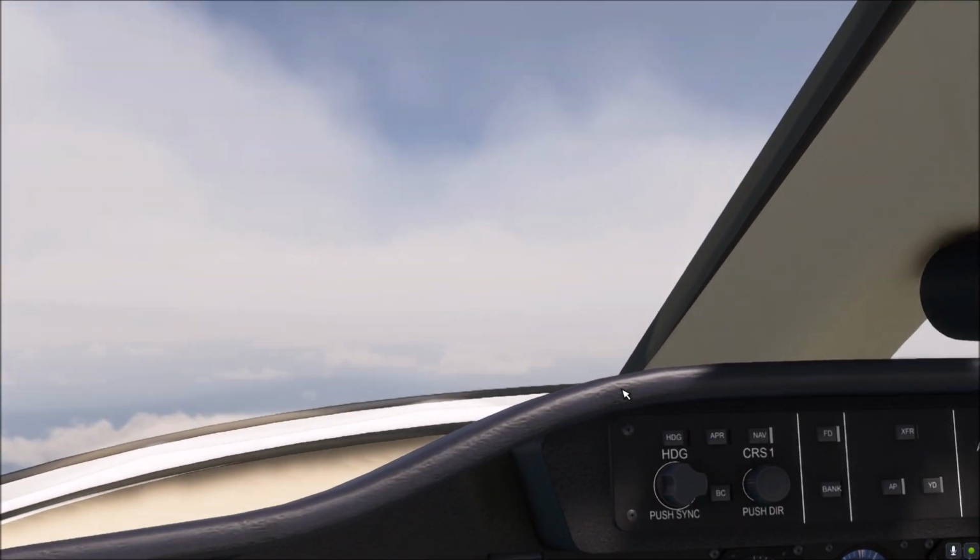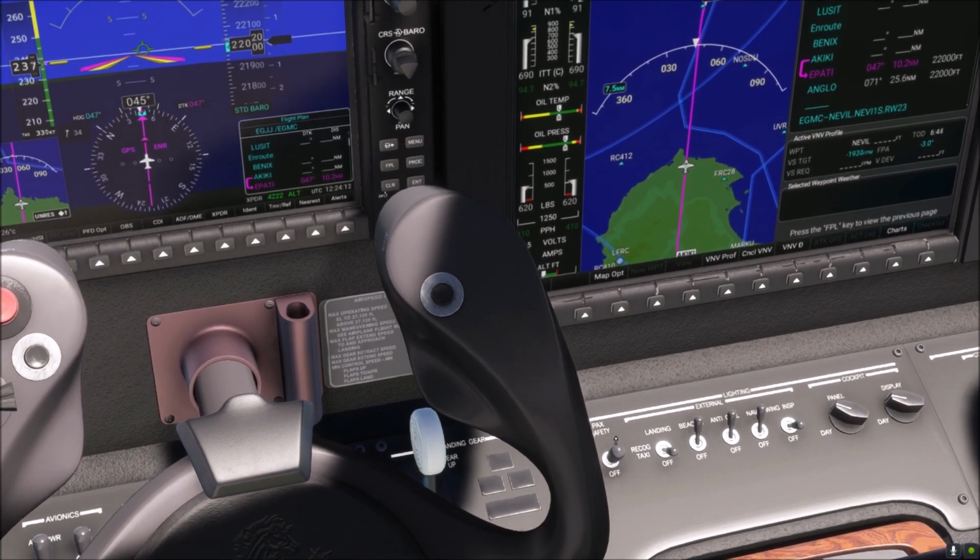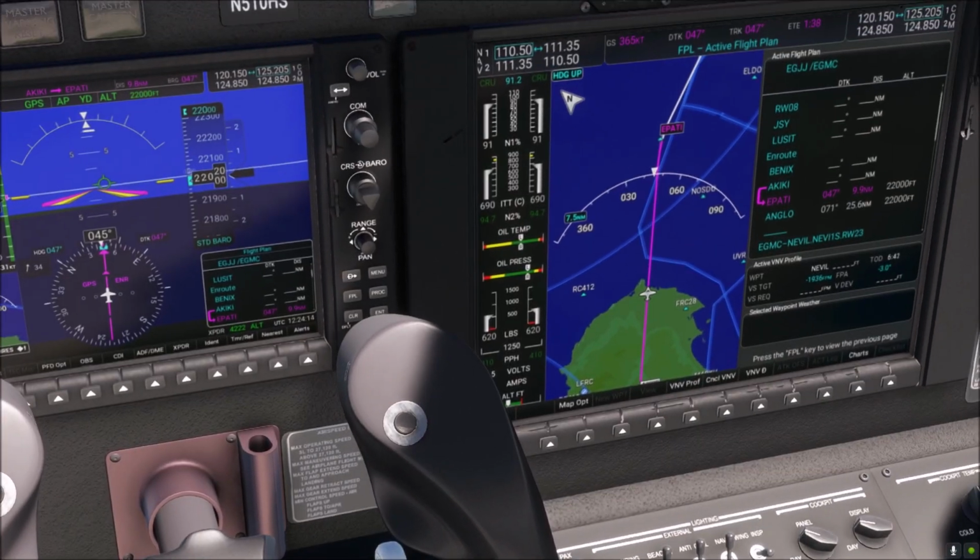Yeah, do you think we should, yeah, let's put the safety belt signs on, I think. Passenger safety switch, there it is. Sorry, mate.